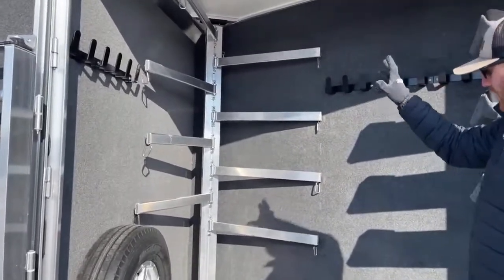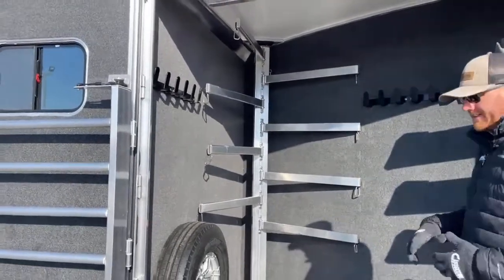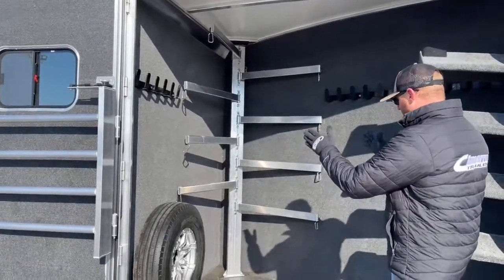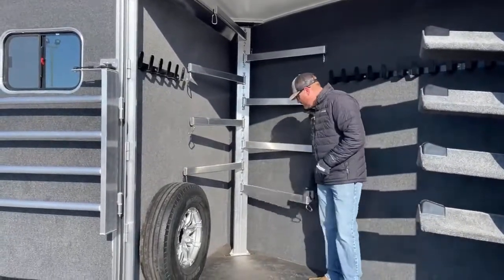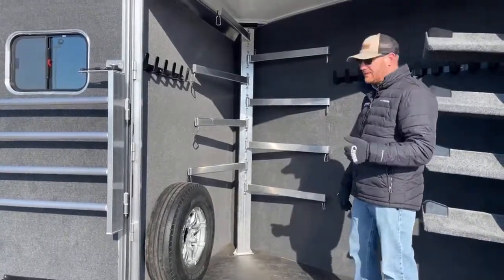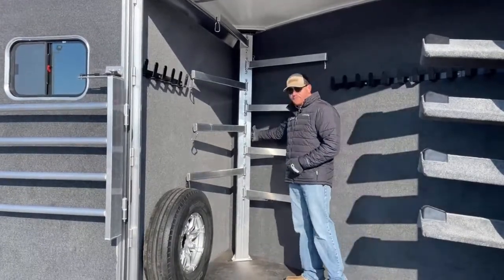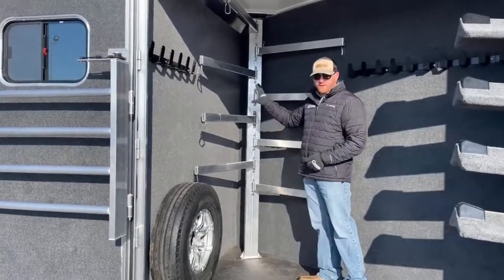And this post you see here is something that the customer came up with. We all got our heads together, Cimarron, the customer, myself, everybody here on the staff. We had some help on this trailer, working through some of these things and coming up with ideas. What Cimarron came up with is a post that has a little bit longer poles on it. The reason why is the customer wanted somewhere to store her turnout blankets, stable blankets. They're a little bit bigger, a little bit bulkier. So we put a post. This is actually the saddle rack post that Cimarron uses. And then they drop these in.